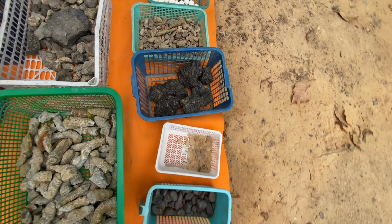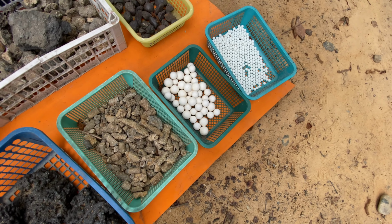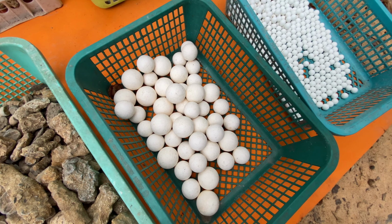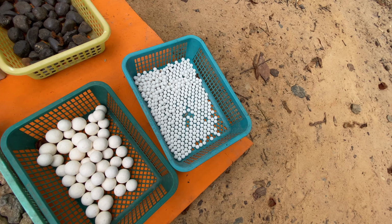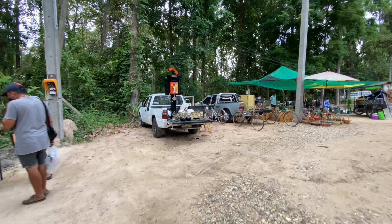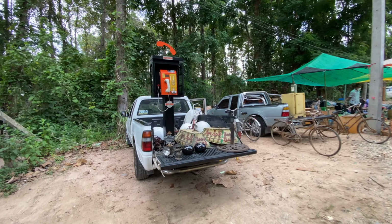There's some ore there of some sort. There's some balls, and some smaller balls. So lots of stone willies, willy lookalikes, and different sizes of balls. Do I use the phone? It's a Harley Davidson motorcycle phone.